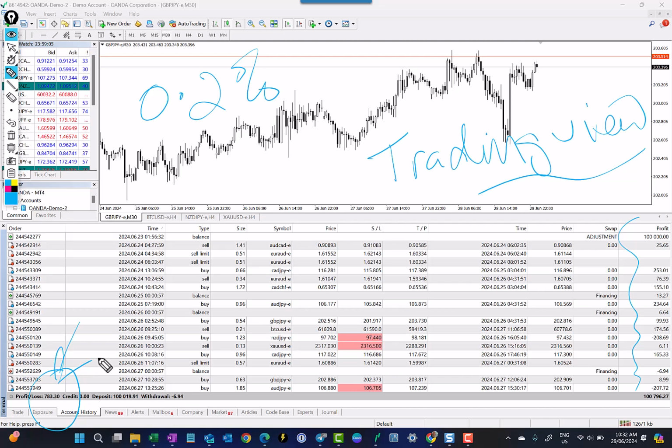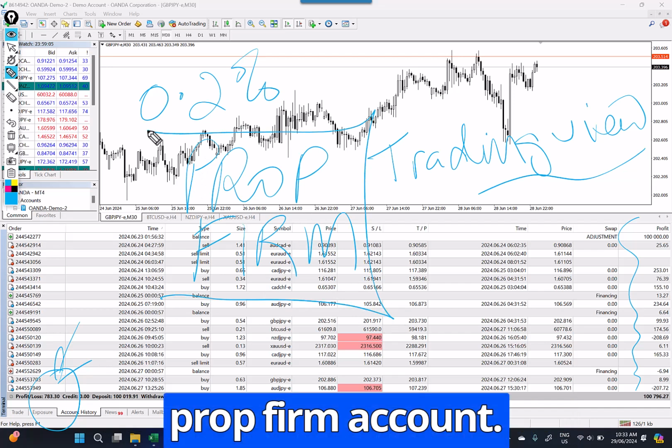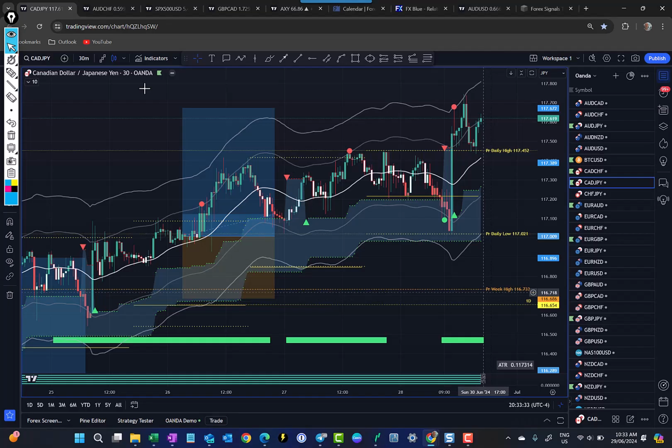Now here's the thing, you can be trading your own personal account, or you can use our system, learn the strategy, develop your trading plan, and trade a prop firm account. More on that later. Okay, so let's head over to Tradingview and we'll go through these signals.